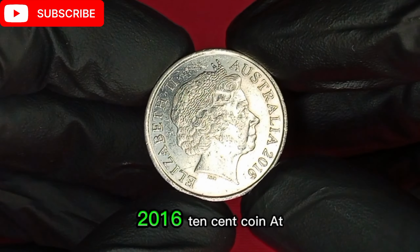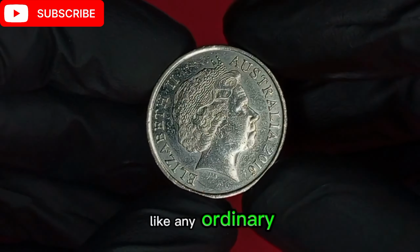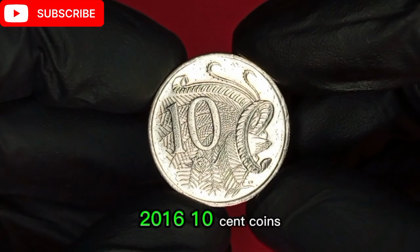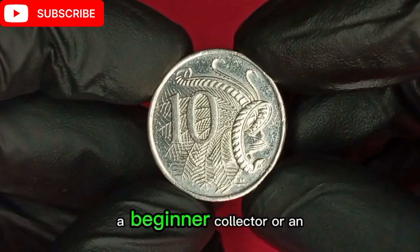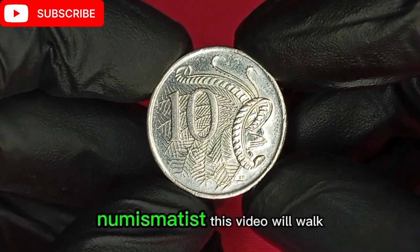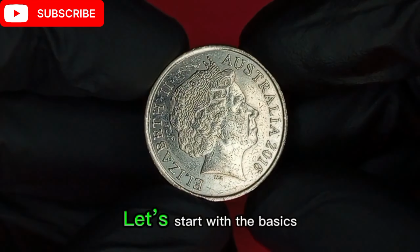Next up in today's video, we're diving into the fascinating world of Australian decimal coins, specifically the 2016 10-cent coin. At first glance, this silver-colored coin looks like any ordinary piece of pocket change, but what if I told you that some of these 2016 10-cent coins can actually be worth far more than their face value? Whether you're a beginner collector or an expert numismatist, this video will walk you through the details, value, and rare varieties that can make your coin special. Let's start with the basics.